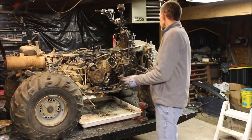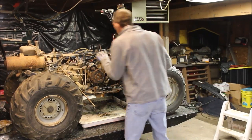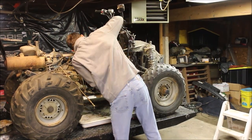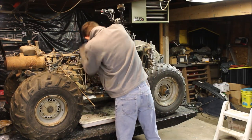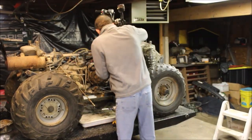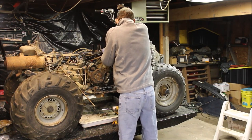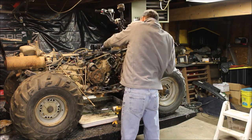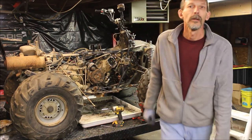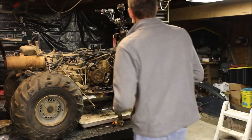Exhaust. Actually, I could leave the exhaust on there. Ground strap and mounting bracket. Loosen the head bolts first before I take the mounting bracket off.